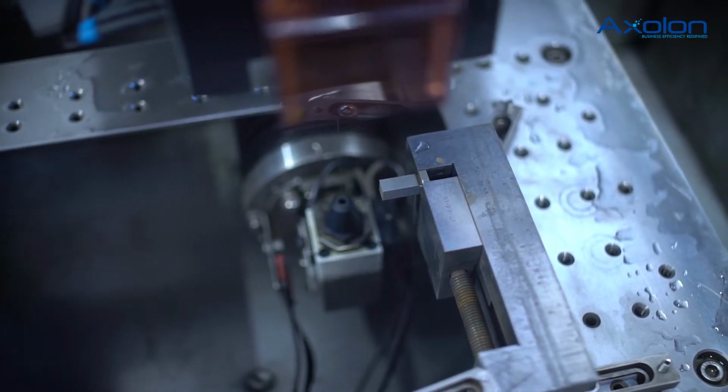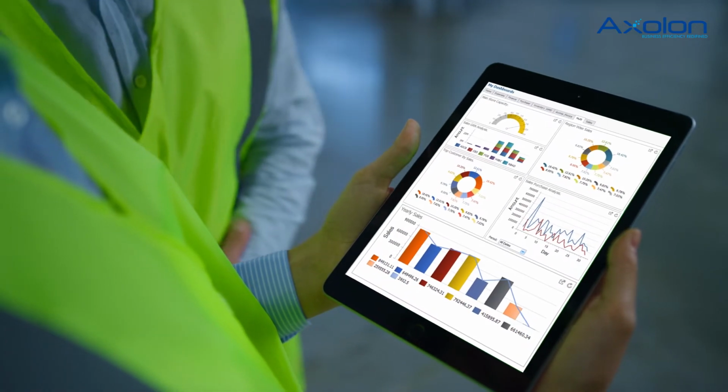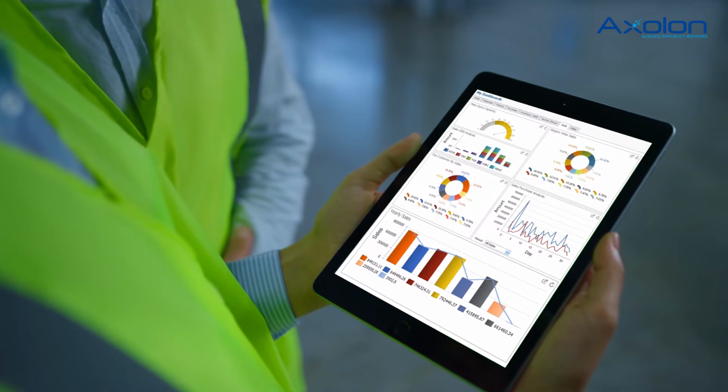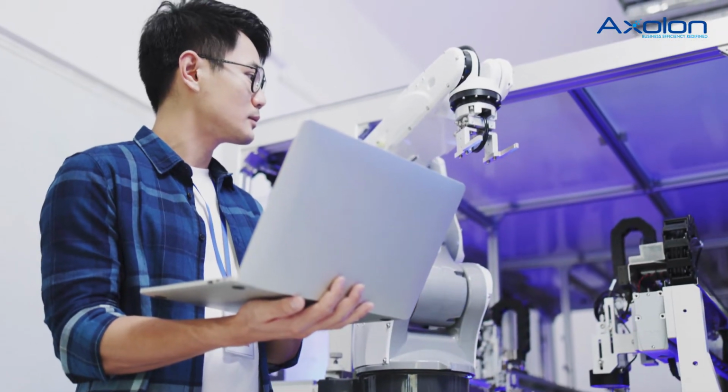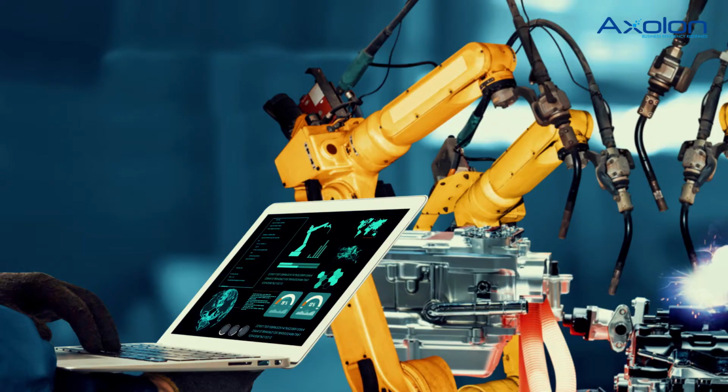With Axolon, every aspect of manufacturing is addressed, beginning with order management, planning for production either against the order or make to stock, and better utilization of machines. Axolon improves productivity, reduces planned and unplanned downtime.